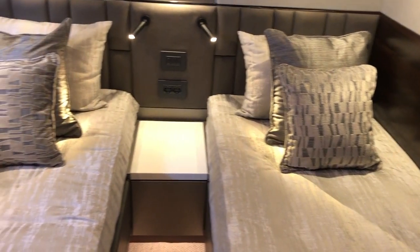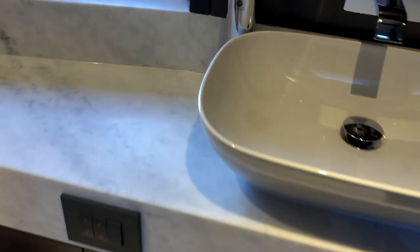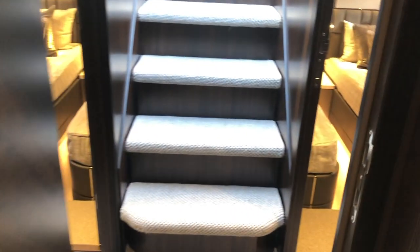Inside of the Sunseeker Manhattan 68, and it has a very spacious interior. There's a bathroom over here, another bathroom, a very big bedroom with a TV. Another identical bedroom on the other side.